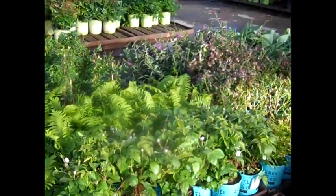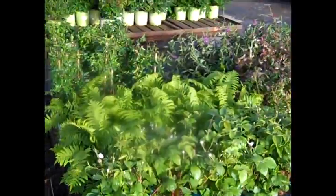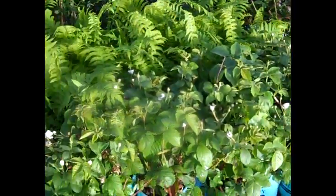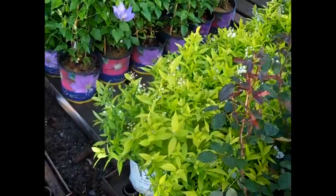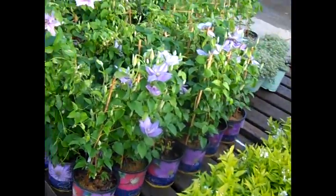Here we have some more Bushel and Berry. These have been hot here. We see the buds on these. This is Rubus Baby Cakes, which is a thornless blackberry, and very popular in these small fruits, and a great collection, Bushel and Berry. So we got that beautiful chartreuse color of Chardonnay Pearls.